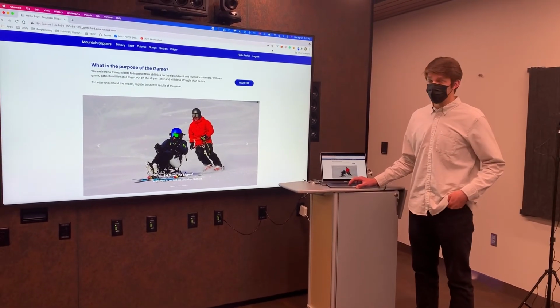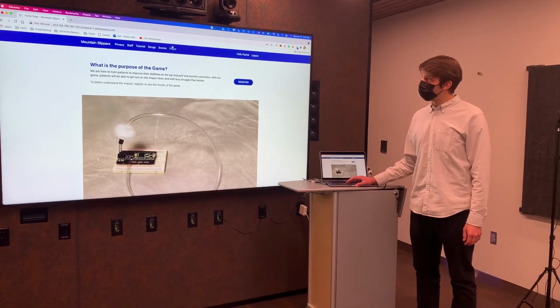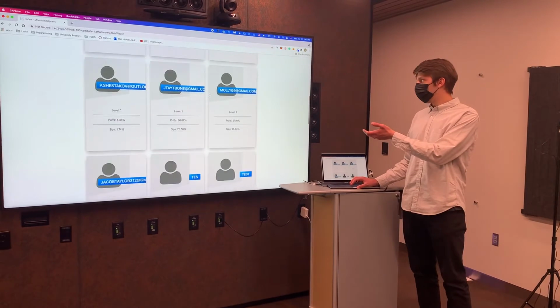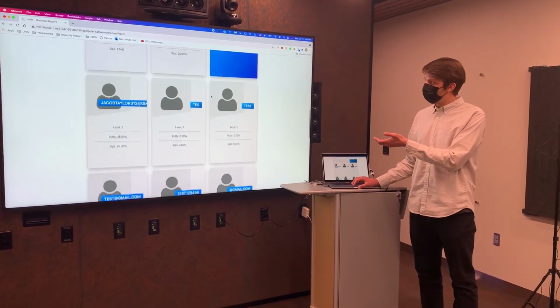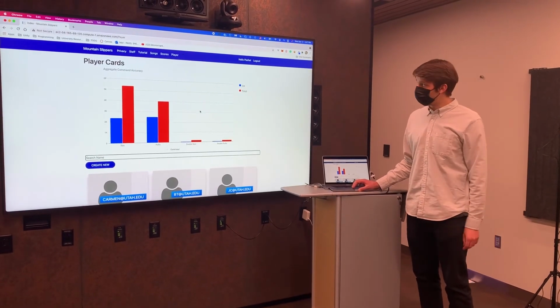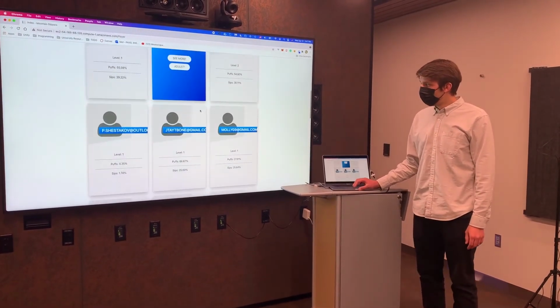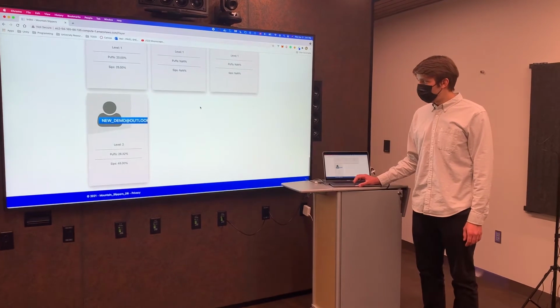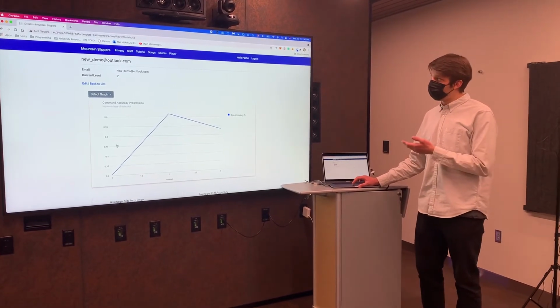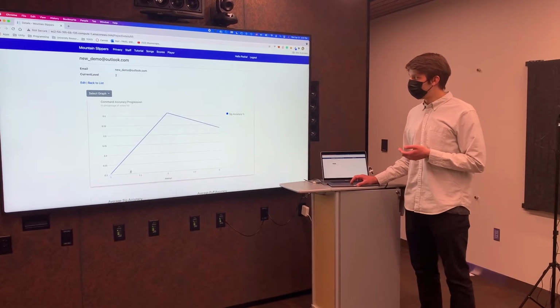Now I'm logged in as a clinician, so I can go over to the players page. And here I have a view of all the patients, players, whomever, how they're doing in our game. This graph just gives like an aggregate overview of their performance. So we can just show you, from the demo you just saw, this is the player. So we've got just a few data points here.